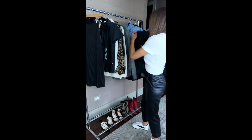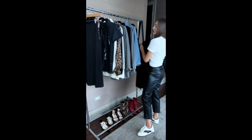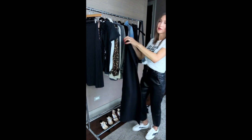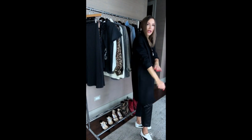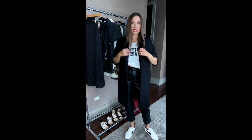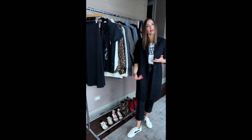Here's something else. If you have a longer cardigan, or in this case I have a wool jacket, this one is Harris Wharf London, to throw on as it gets a little bit colder, here's another option. So this is wool with the leather. Here's what I love about wearing a longer cardigan with a cropped or folded pant. It just adds a nice contrast, and it plays with proportion. So you have the longer jacket with the shorter pant versus a long jacket with a long pant.